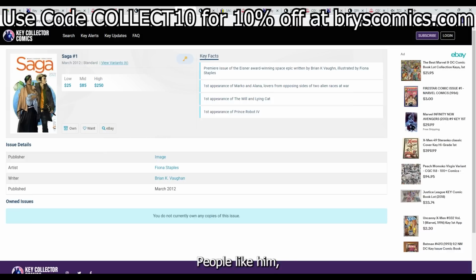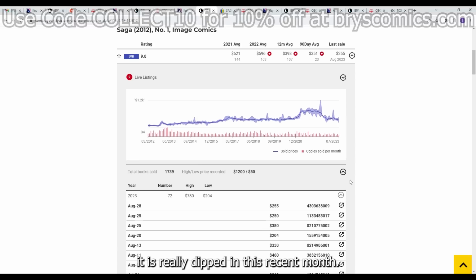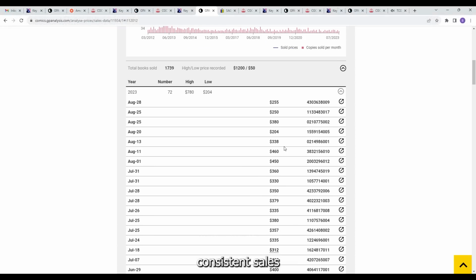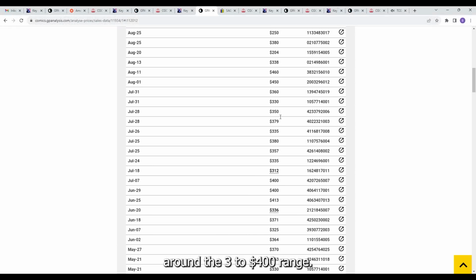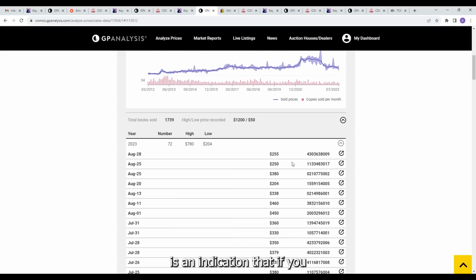He's cool. People like him, but they're not going to mortgage their house to go buy his first appearance. If we look at the GPA analysis for sales of this book, it has really dipped in this recent month. You see sales under $300, consistent sales for Saga up around the $300 to $400 range. And that to me is an indication that if you can get it for under $300, I think that's a great price and a great investment.